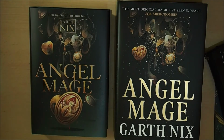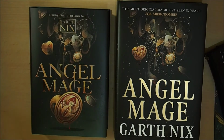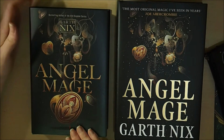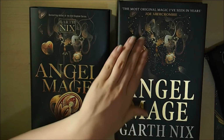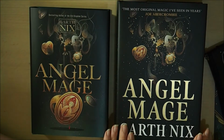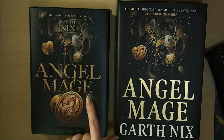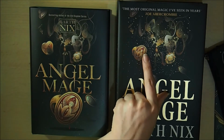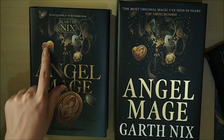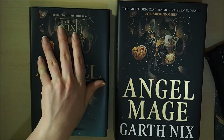So there are slight differences I'm already noticing from directly looking at it. So we've got our LitJoy version here and our Illumicrate version here. Our Illumicrate version is a lot wider and taller, and our LitJoy version is sort of smaller and shorter. They're both about the same thickness. This version does seem to be more sort of a black, and it doesn't have the little ring emblem down the bottom here. Instead, that emblem is up here, which I'm guessing is that ring upside down there. So it has switched things a little different here, and it has Garth Nix's name up there and his series.